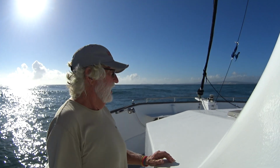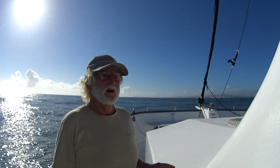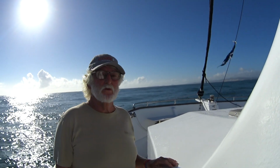And this track has changed. I put a track in for the last trip I did. Don't ask me for it because it's changed dramatically since the last time I did it. And it's a matter of being able to look at it and see where the deep water is.